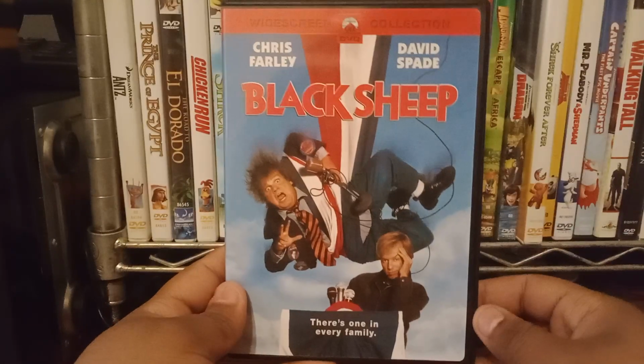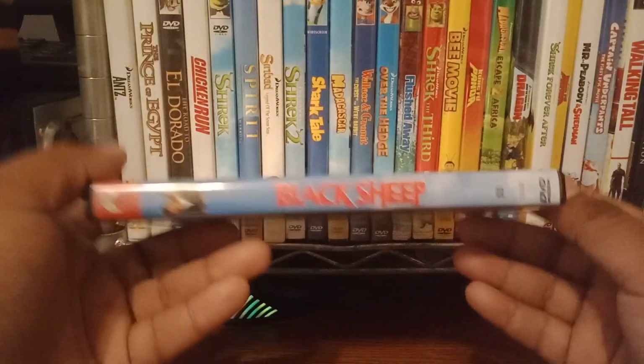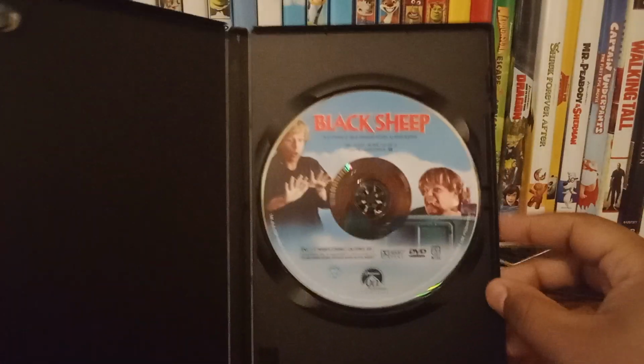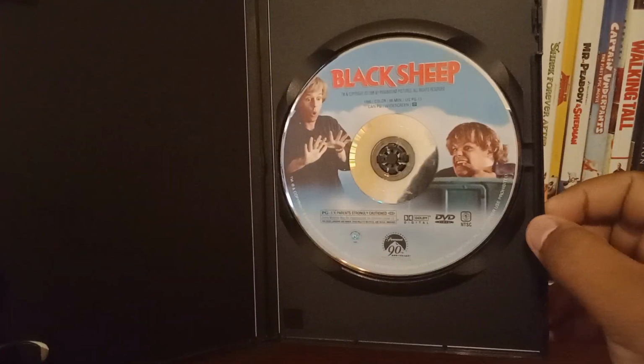Here's Black Sheep, starring Chris Farley and David Spade. This is the 90th anniversary print. Sadly, I do not own it with the insert.